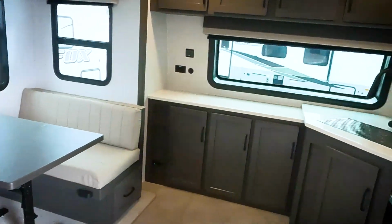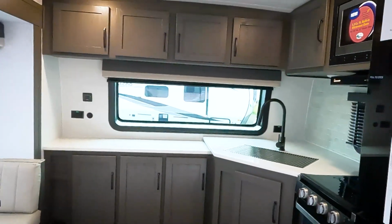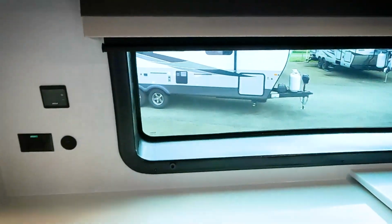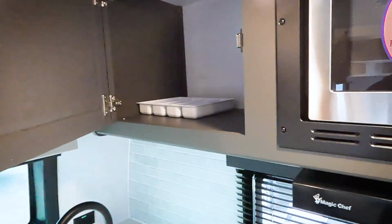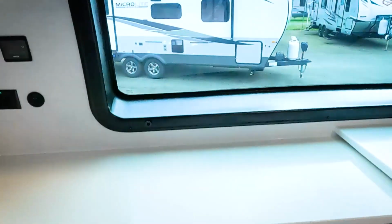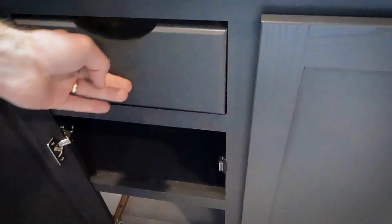If we come around the corner here, this is where it really starts to open up. So you got your full front kitchen up here. If you like to cook, this is probably going to be the trailer for you. You've got lots of prep space, lots of storage up top. We can open up all this, take a look through. Those are all the goodies that you get. Pots, pans, dishes, baking utensils, pastry utensils. Lots of really nicely thought out storage in here.